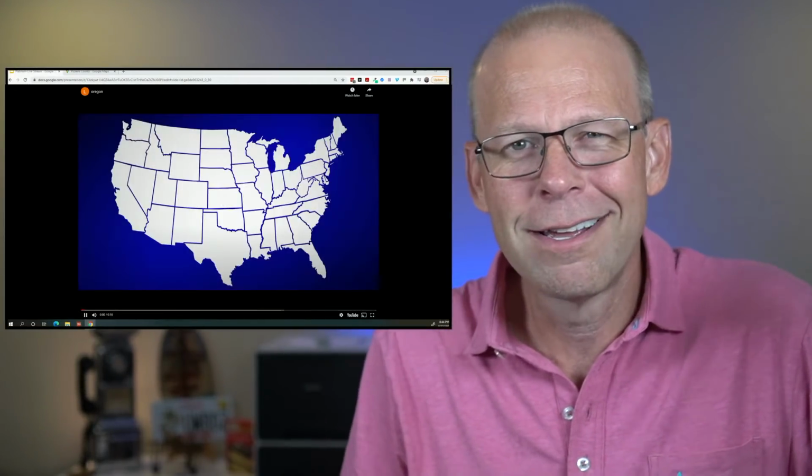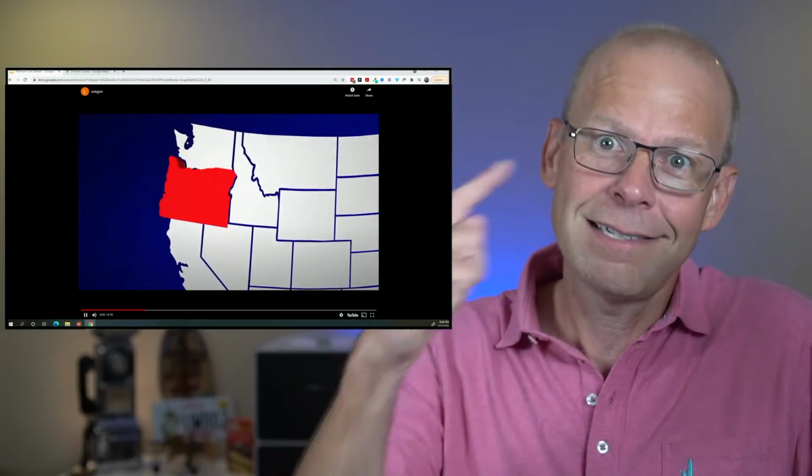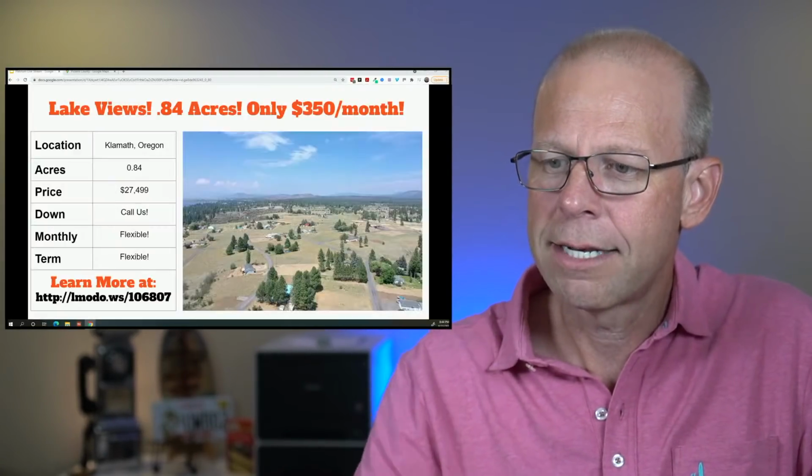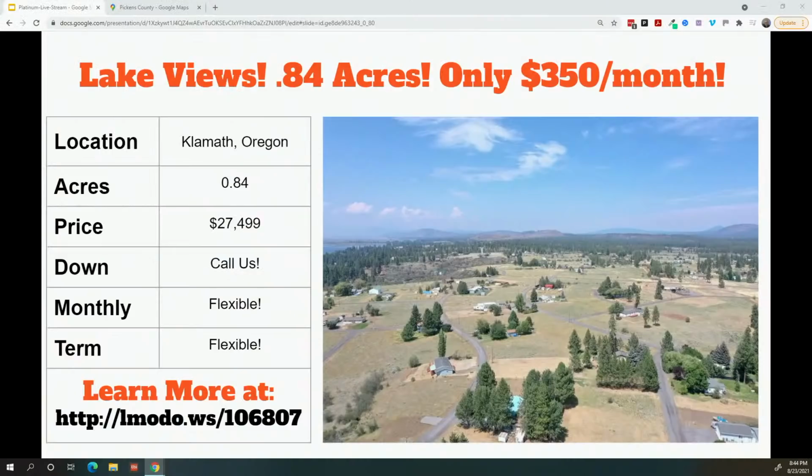All right, we're going to Oregon, on the other side of the coast. State of Oregon. What do we have here tonight? Tonight we have a 0.84 acre property in Klamath, not too far from the lake there. $27,499. Lots of flexibility, but you'll notice it does say $350 a month. So if you want to learn more about this property for $350 a month, go there now and learn more about it.